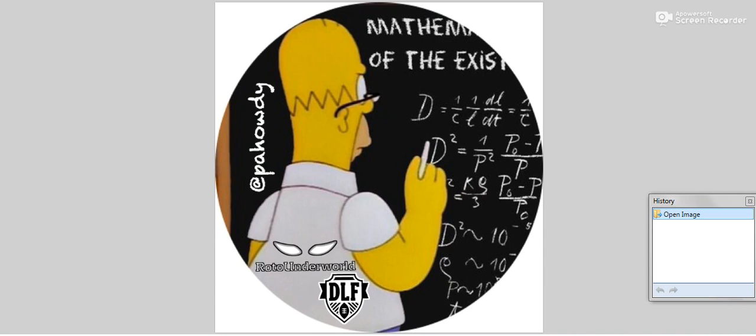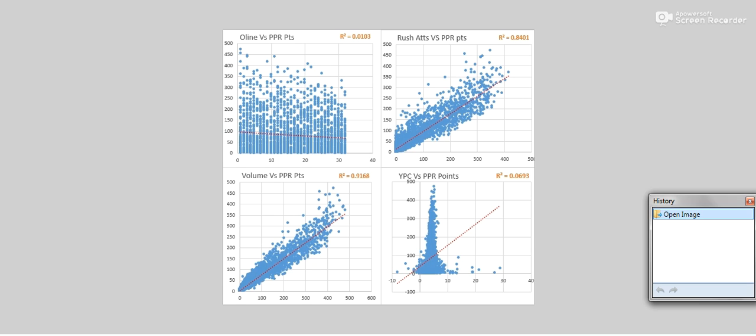So, running backs. Efficiency metrics for running backs suck. Now, as I've said before, I care more about volume than efficiency, most of the time at least, because opportunity is still king in the NFL. What I've got right here is different efficiency metrics. The O-line's not really efficiency, but it'll do. And yards per carry, which is basically the only running back efficiency metric, and it's sucky. It's not good pretty much for anything at all.